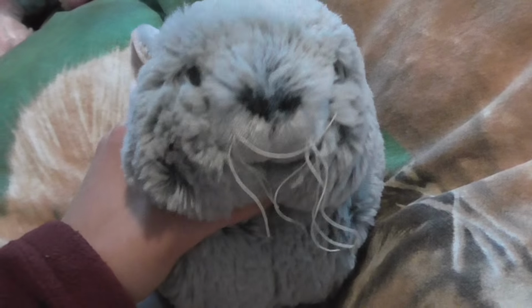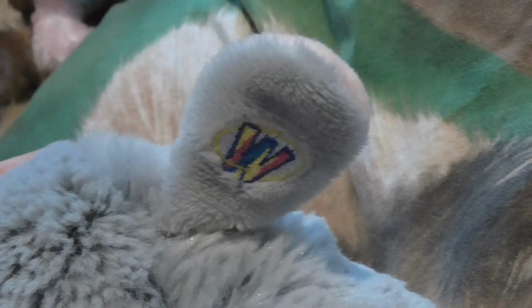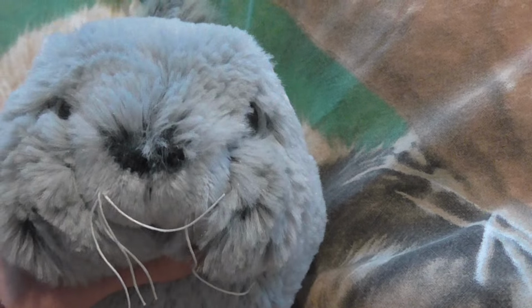Okay, and then I'm so excited for this one. I've been wanting the chinchilla forever. And it's absolutely adorable. Seriously. So cute. Where's the W? There, on its ear. It's so cute.